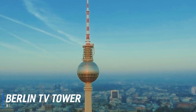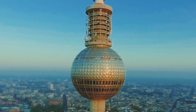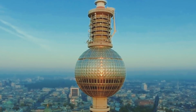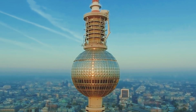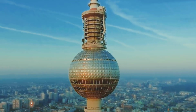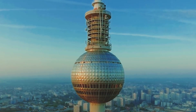And at number 1 is the Berlin TV Tower. Built between 1965 and 1969, the Fernsehturm is a television tower close to Alexanderplatz in Berlin-Mitte. Visitors can take one of the two elevators up 203 meters in 40 seconds and see as far as 42 kilometers from the viewing deck. Get spectacular views of famous Berlin landmarks such as the Reichstag, Museum Island, and the Brandenburg Gate. There's also the revolving sphere restaurant and bar for some light refreshment while you admire the spectacular scenery.